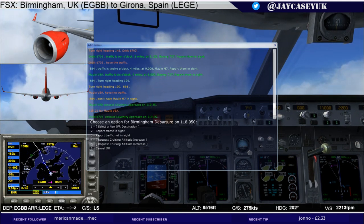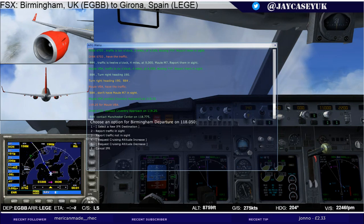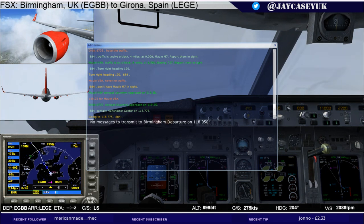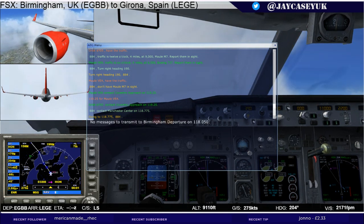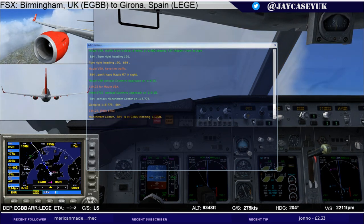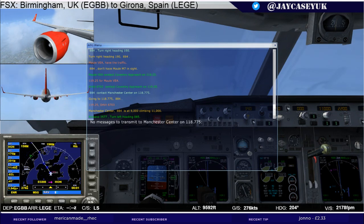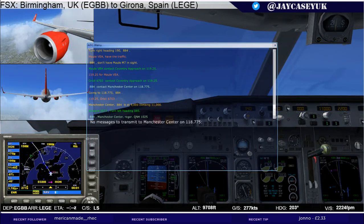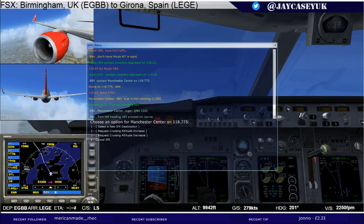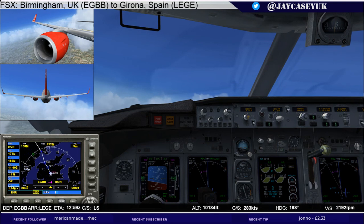Orbit 6703, contact military approach on 119.25. 884, contact Manchester Centre on 118.775. 118.775, 884. 119.25, Orbit 6703. Manchester Centre, 884 is at 9,000, climbing 11,000. 884, Manchester Centre, roger. 884, turn left heading 165, proceed on course. Turn left heading 165, resume own navigation, 884.